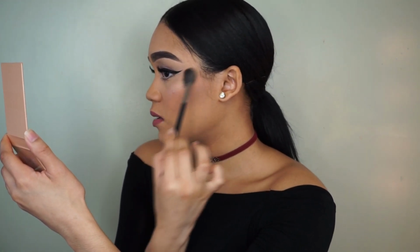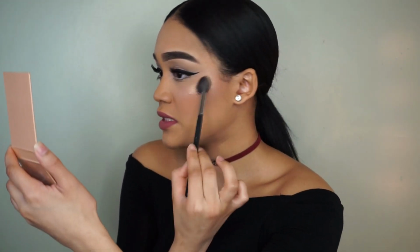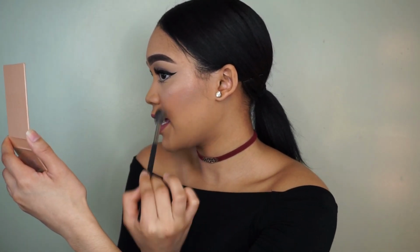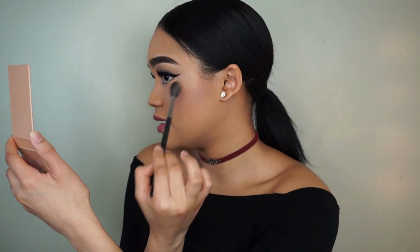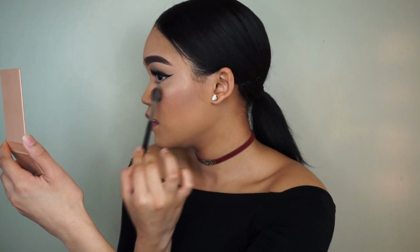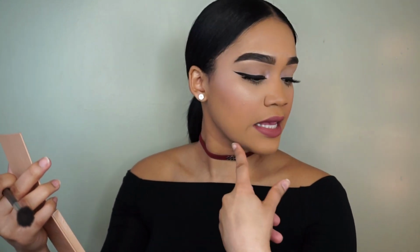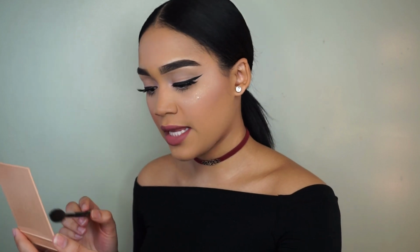Ooh. This one's going on way more pigmented than cotton candy did. But it is emphasizing the texture that I have on this side of my cheeks. I can say that salted caramel goes on way more intense than cotton candy does, but I'm still going to do a second layer just to see what it would look like.